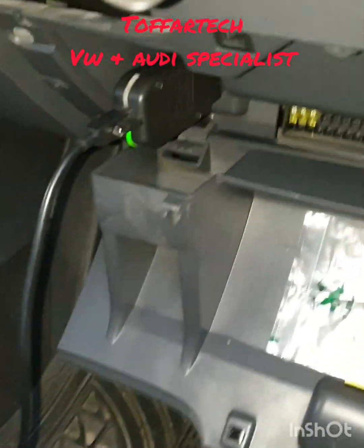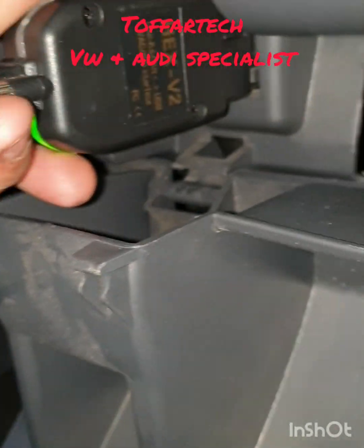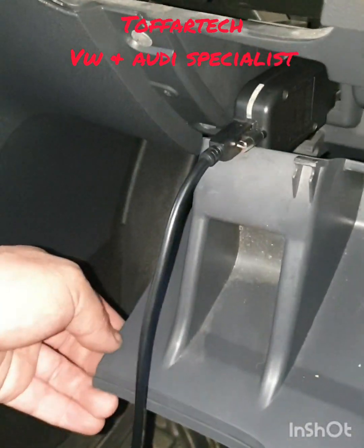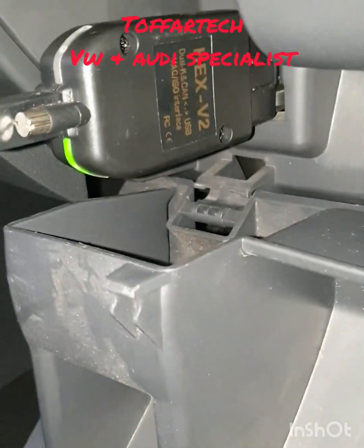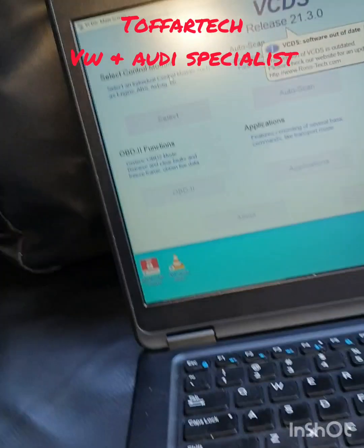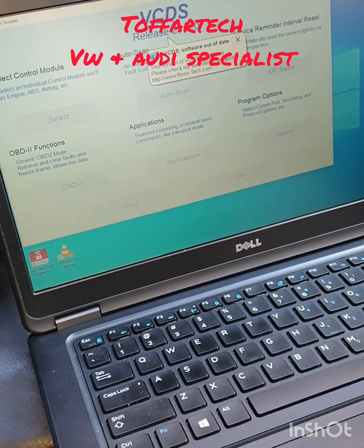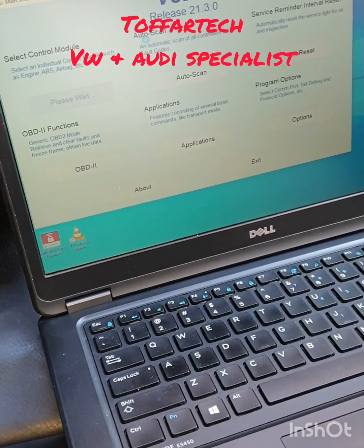Tourans, all of them. This is a 2011, from 2004, whenever they made the Golf 5 shape. For some reason they put the diagnostic port inside this cubbyhole here. Don't know why. Only on this model, only on the Tourans. Anyway, plug the diagnostic in, and now we're going to see what is the cause of the engine light.